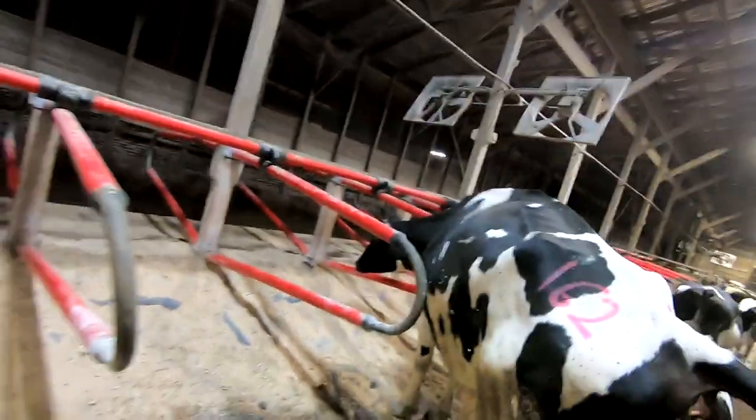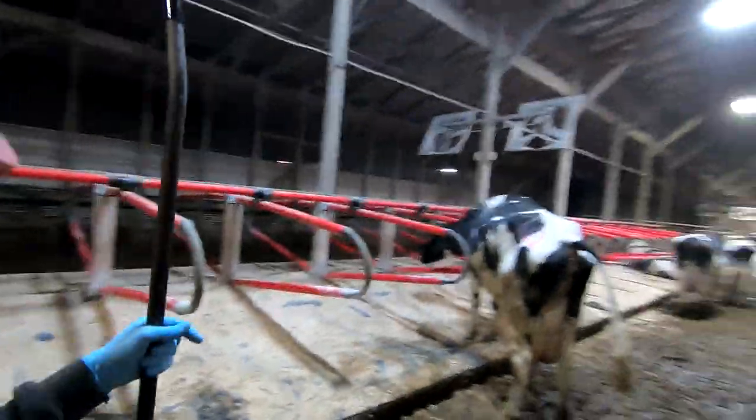It also reduces the size the barn needs to be because if you just had an open pen, you gotta make it a lot bigger to make sure they have enough space if they're gonna lay every way they want to.